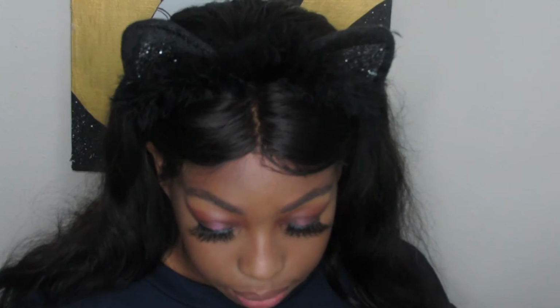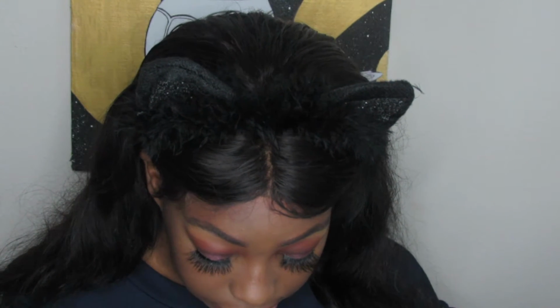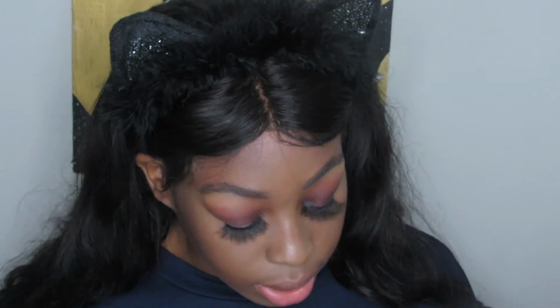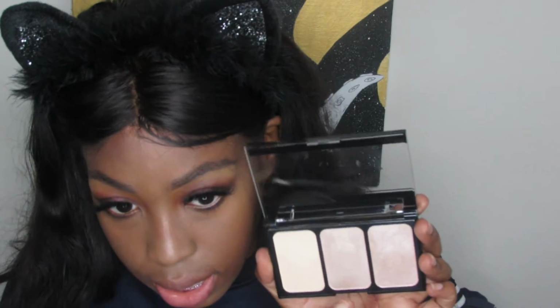Alright, for highlights, I'm going to use the Covergirl TrueBlend Super Stunner palette. I think it's called It's Lit. I'm not really sure. It looks like this. This one right here is like a pale yellow. This one is a more rose gold, and this one's more pinky. I'm gonna go with the pinky one. It looks like it's gonna be mostly glitter. I'm kind of scared. I'm just gonna take a little bit. This is not the brush that I want. I'm just gonna take a little bit and sweep that onto my cheekbones.